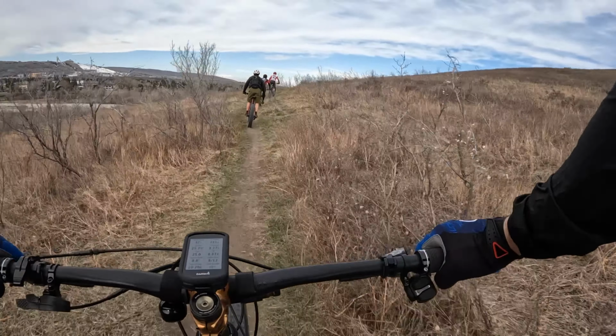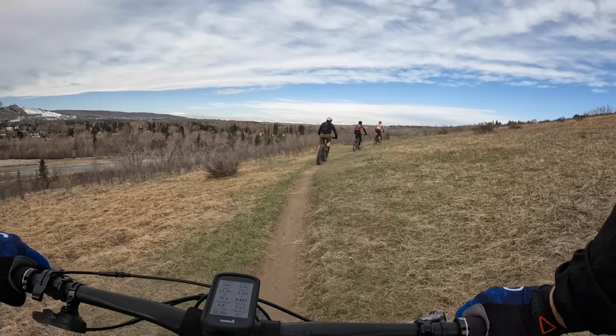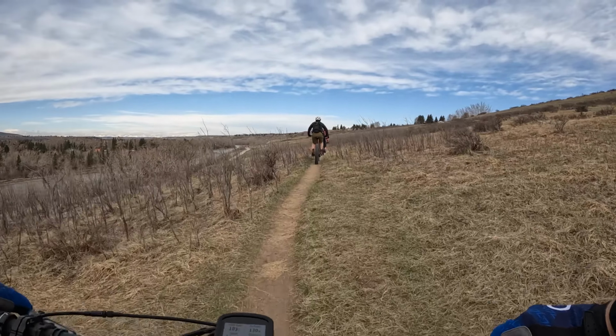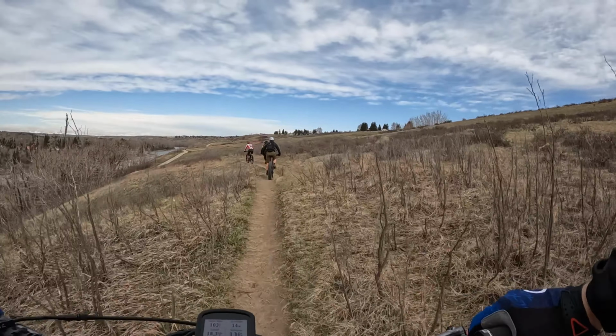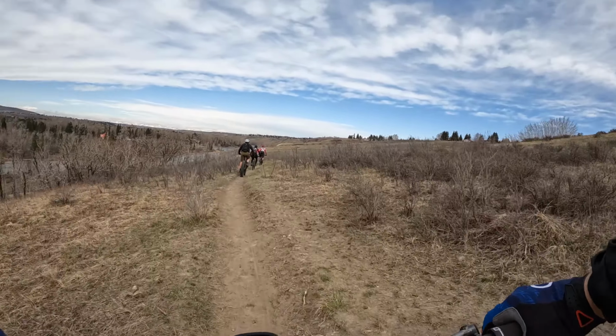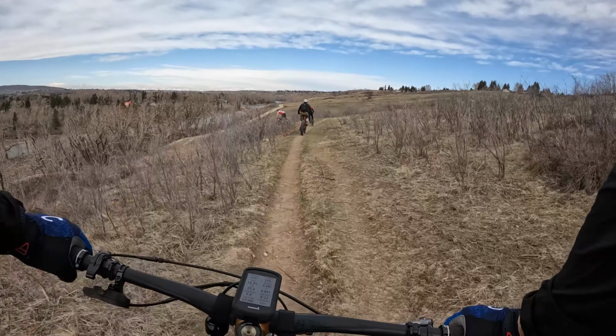Going through these little narrow thickets of trees, I hooked my wide handlebars going about 40k an hour, and man oh man, do you come off the bike in a hurry when you do that. So I've got a little bit narrower bar on this bike. I'm running a 780 on this bike. My Yeti, I run an 800. The fat bike's an 800 as well.